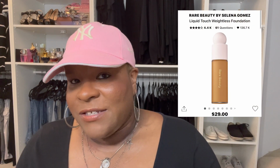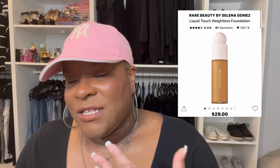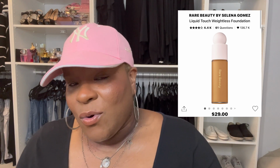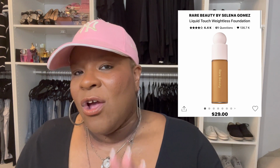And then, of course, you guys know how much I love Rare Beauty. I love that foundation. It's a radiant foundation. I think it's perfect for normal dry skin. I think it's good for combo skin. If you're super, super oily, I don't know how you get along with it, because it does have a nice radiant finish.